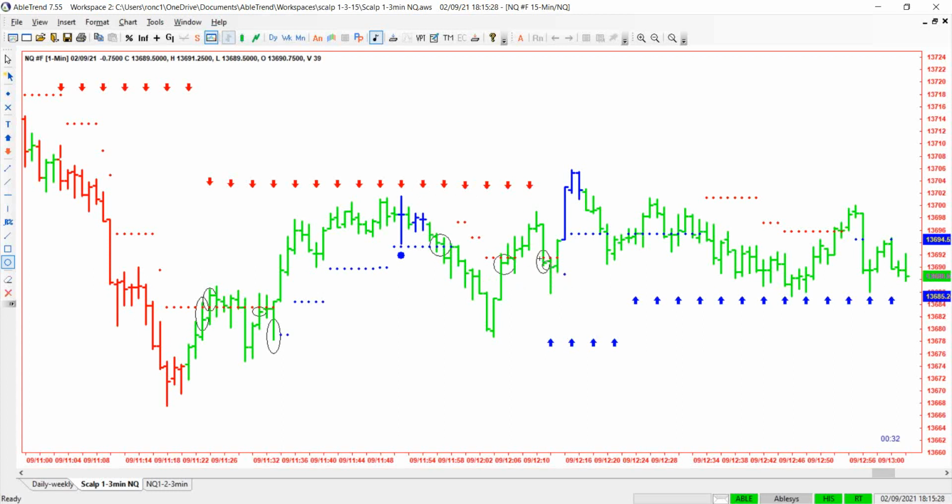There's a winner right there. It hits and closes under the red dot. A minute later, 5 point winner. Hits and closes just slightly above the blue dot. 1 minute later, 5 point winner. Hits and closes above the blue dot. 1 minute later, 5 point winner. So then we hit like 4 in a row.